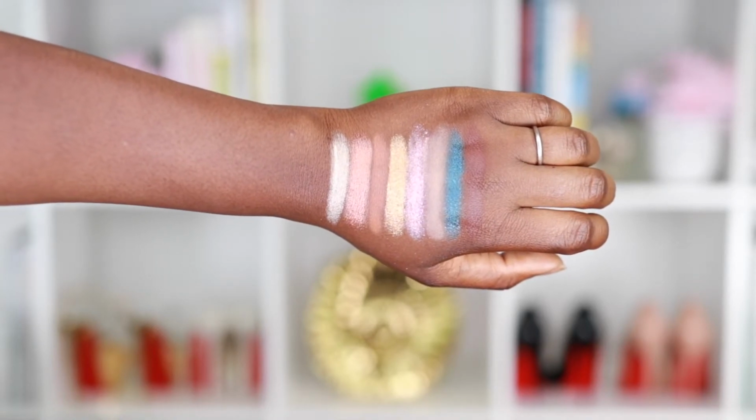I'm hoping Shadow is giving what it needs to give. Very, very pigmented. I'm actually surprised by this palette. It's giving you all the colors that you need to really stun. Stun for summer. That's what we're gonna call this palette.